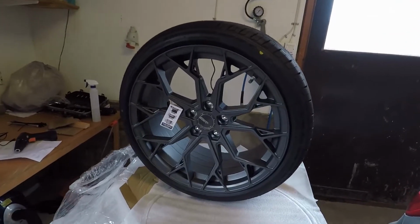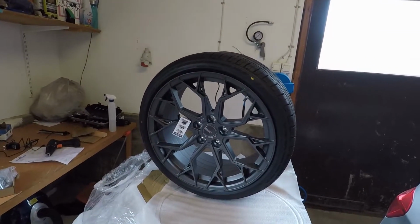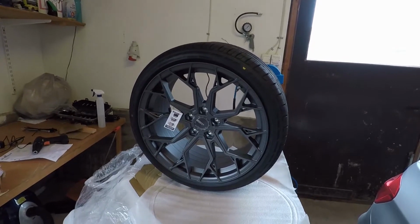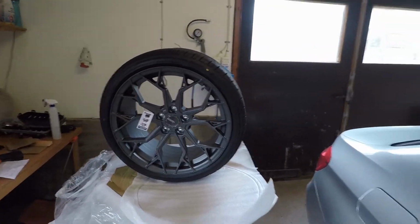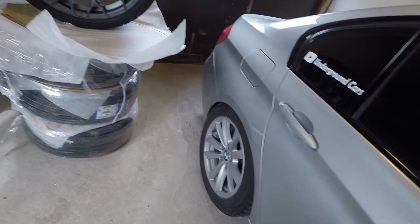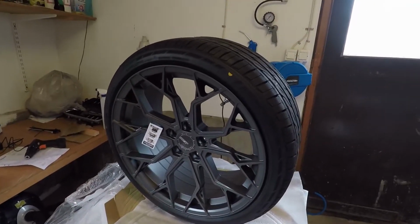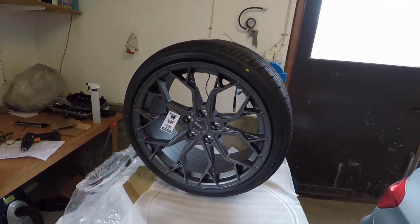Look at these guys, it looks amazing. They're 19 inch wheels. In the back we're gonna have 9.5 wide and 8.5 in the front. And the tire is Landsail.